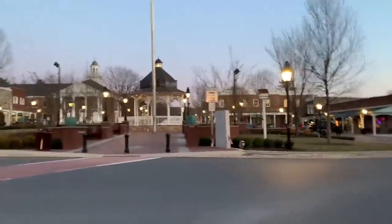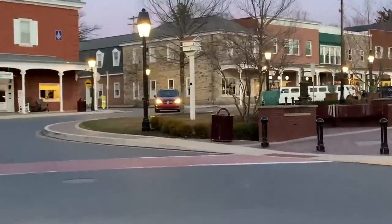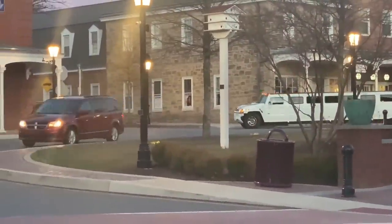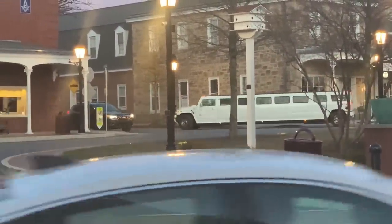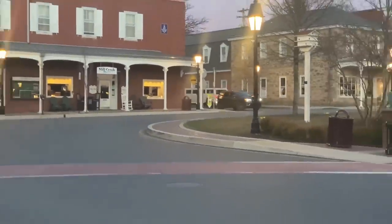We missed the stretch limo that went around the gazebo over there. That was like the third one today. Oh, it's coming around again. All right, let's see. Is he going? Let's see here. Let's take a look. Look at that. Giant stretched limo. Hummer limo. Holy moly. That's funny. Where do you get your license to drive that?